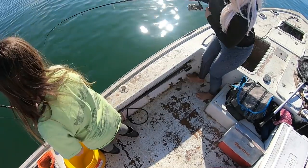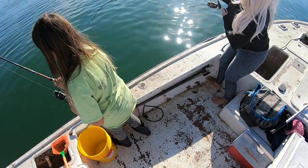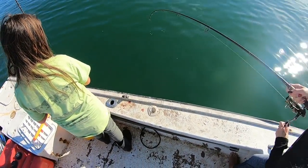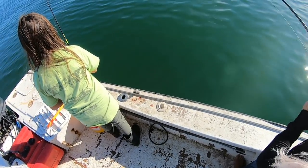I'm trying. Babe's got a good fish on right here. Just keep reeling. That's a nice fish right there. That's a good fish. Keep reeling, baby. I'm trying. Oh, I don't want to lose it. Come on. All right, let me get over here. You got him off the bottom now, so now you can just take it easy. Okay. That's a nice fish.